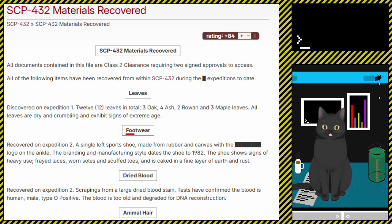Footwear. Recovered on Expedition 2, a single left sports shoe, made from rubber and canvas with the logo on the ankle. The branding and manufacturing style dates the shoe to 1982. The shoe shows signs of heavy use, frayed laces, worn soles, and scuffed toes, and is caked in a fine layer of earth and rust.